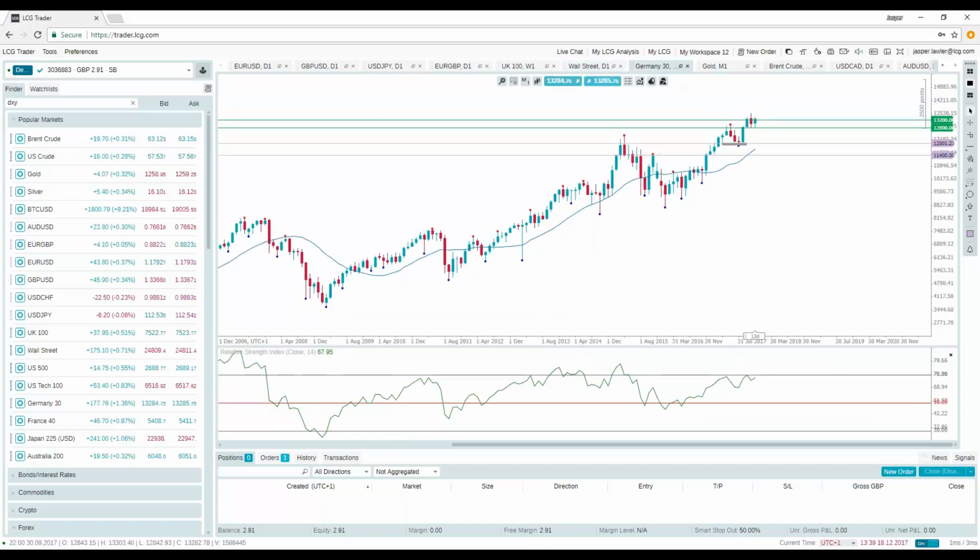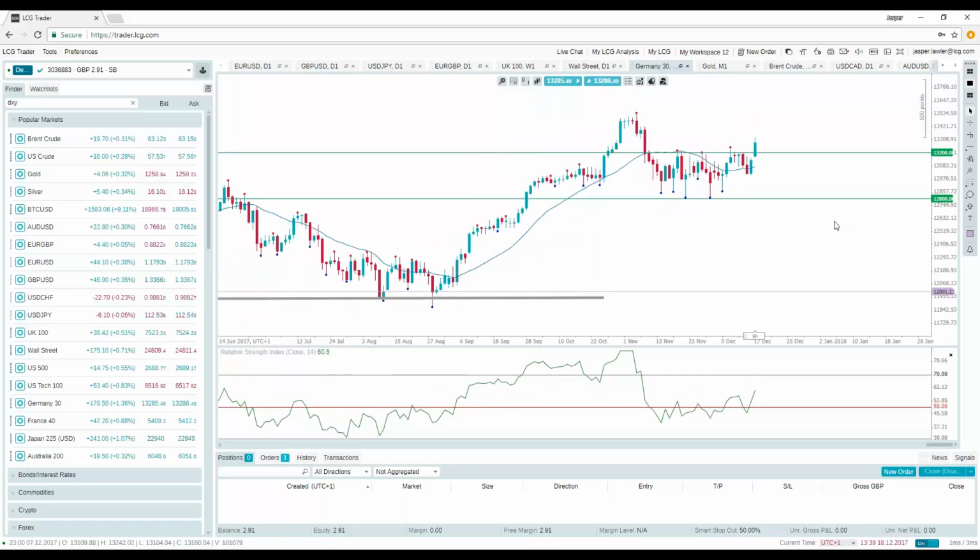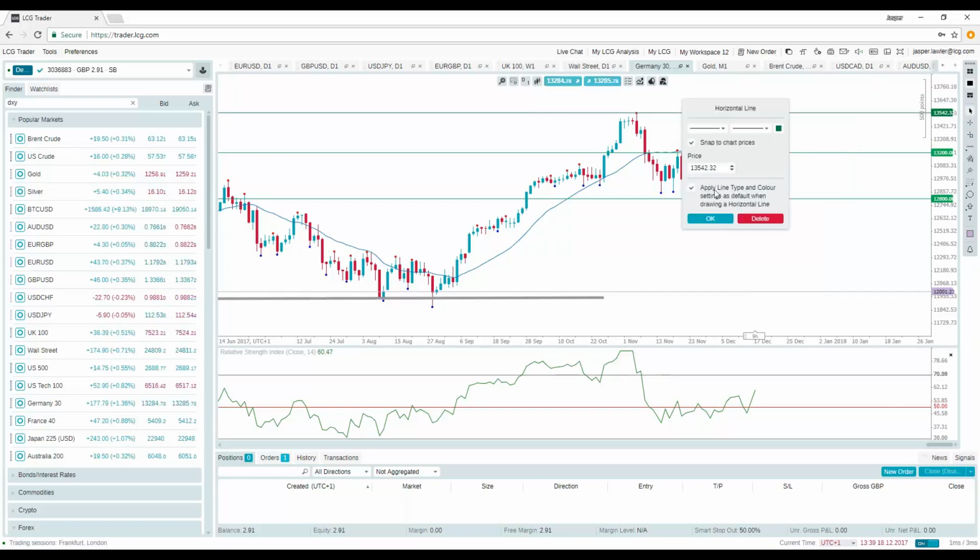The Germany 30, this is actually a bit more interesting if we go down to the daily chart here. 13,200, we're getting a breakout at the moment. So we had a false breakout the week before last. Now this breakout looks a bit more solid. Looks like a sustained move up towards the previous record high, up around that 13,500 mark.